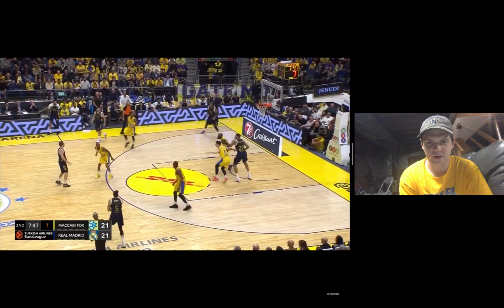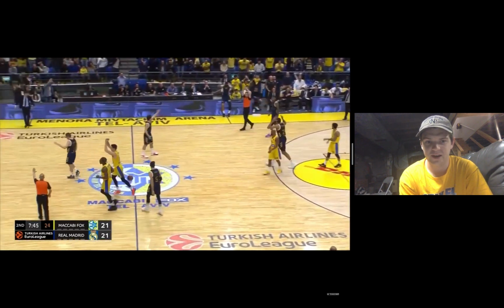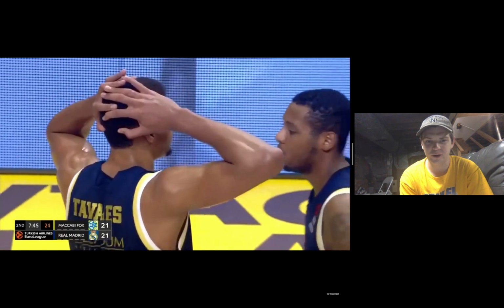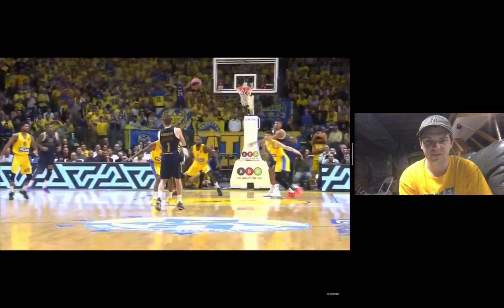So right now he's guarding a way bigger person, and he got that steal, which was really good. They called it flagrant, too. That was a really, really good play from Avdija right there. He fronted the post really well. He was probably giving 3 inches on Tavares, it looks like. And he managed to go up and get that steal. That's a really good, high-energy defensive play from Avdija.